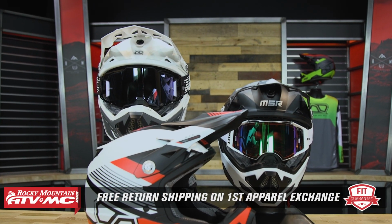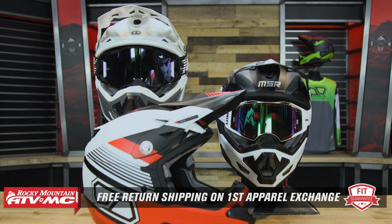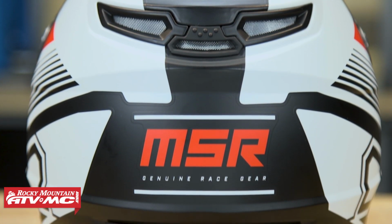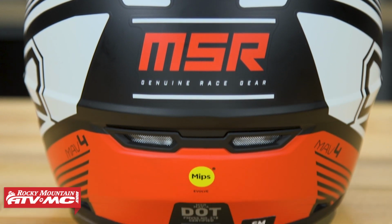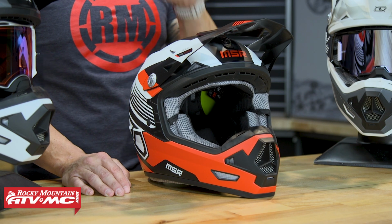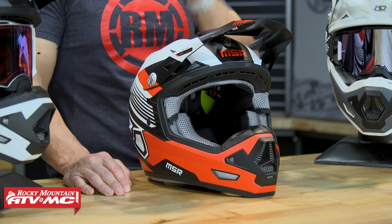exchange. But what I recommend is that no matter what helmet you buy, try it on, and don't just try it on for a second. Put it on and sit there for a while. Make sure that you're not feeling really any spots that could be hot spots or pressure points to ensure that you're going to get a helmet that is going to fit you well. But again, if it doesn't, that's why we have our fit guarantee.